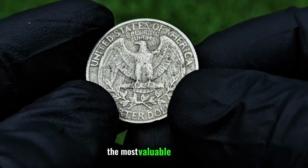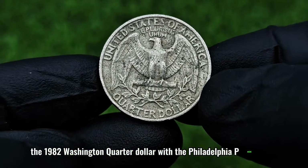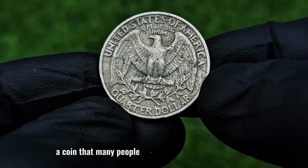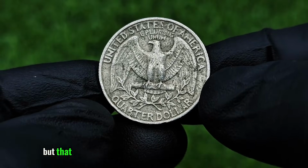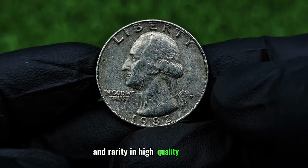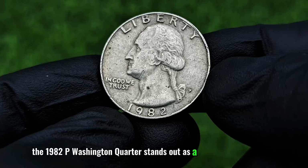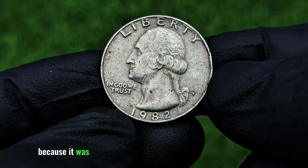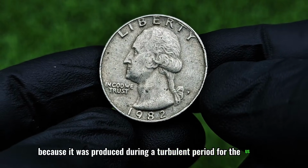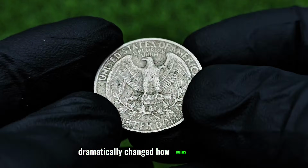The most valuable and rare, the 1982 Washington quarter dollar with the Philadelphia P mint mark, a coin that many people spent without a second thought, but that collectors now examine closely for its surprising worth and rarity in high-quality condition. The 1982 P Washington quarter stands out as a highly collectible coin because it was produced during a turbulent period for the U.S. Mint, a time when cost-cutting measures dramatically changed how coins were made.